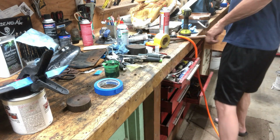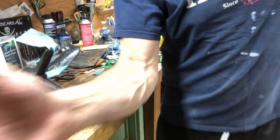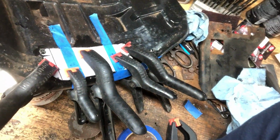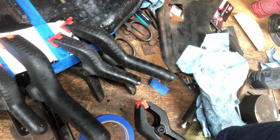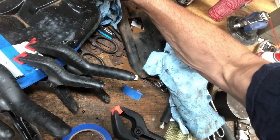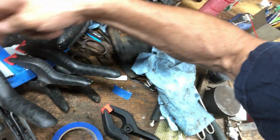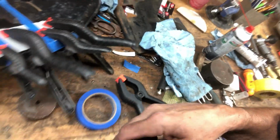Where are they? I gotta find some more of those clamps. There, got it all clamped down. Let that harden up and dry. And then I got a little patch over here, and when I flip it over I can fill all the cracks and holes on the other side, but this will really beef it up and strengthen it.